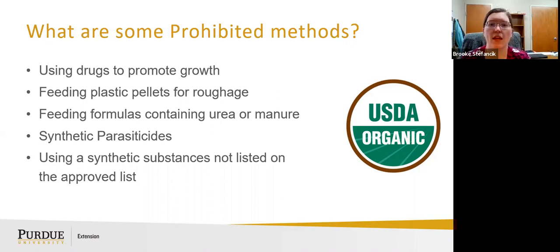So what are some prohibited things that you cannot use if you want to use the USDA organic label? You cannot use any kind of drug to promote growth in the animals. Another example, I thought this was interesting, but I hadn't really heard of before, but it makes sense now that I think about it from a cattle perspective: you cannot feed plastic pellets to animals for roughage. Cattle in their stomachs need some kind of fiber to keep their rumen healthy. I guess some people were using the plastic pellets in replacement of forages and natural roughage. That is not allowed in USDA organic labeled products.